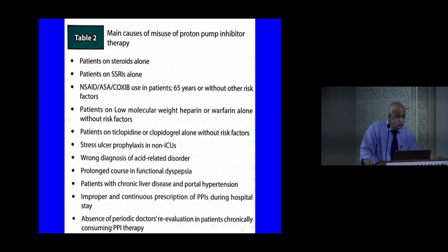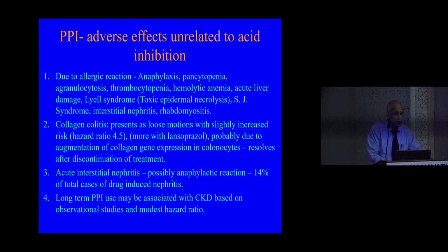Wrong diagnosis, wrong duration, cirrhosis of liver: they are randomly prescribed, which is harmful to patients. Improper and continuous prescriptions are made without even looking at them, and the person who is on the scene is never willing to go back and check whether it is indicated or not indicated.